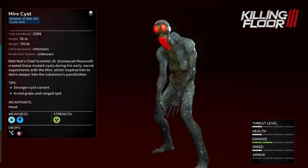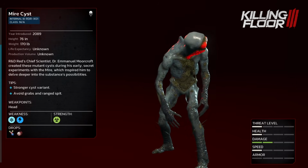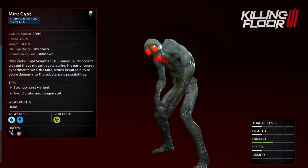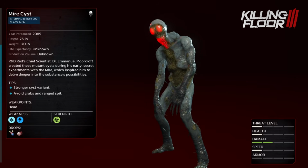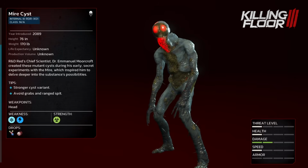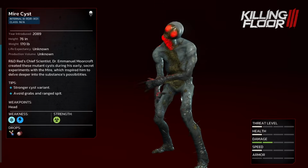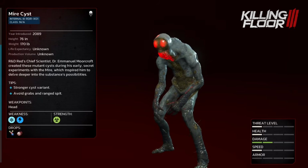It's stronger and just as aggressive, using its ranged spit and grappling hands to pin you down for the rest of the horde. And just like the rest, it's programmed to finish off any player who hits the dirt. Keep your distance, watch for the spit, and put a round through the head. It's a mutation that needs to be put down fast.